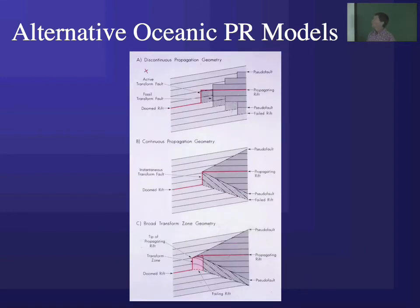So this is our summary interpretation in the Galapagos. And you can see the successive steps: the discontinuous propagation, continuous propagation, and then the broad transform zone geometry. Interestingly, in the Galapagos, the final answer is sort of a combination of this and this, because the propagator propagates continuously. The failed rifts die in those en echelon patterns that I showed you.